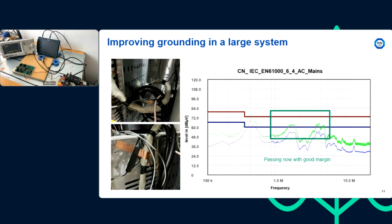So if you can see this in your factory when you are doing the pre-compliance or benchtop EMC tests, then this is a good margin where you can probably confidently send this unit to an accredited EMC test lab and do the test. Of course, in this result, we still have a failure here, but as I mentioned, that's due to the filter issue, which we later swapped and the problem was solved.